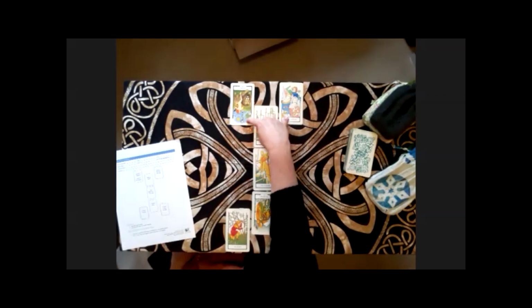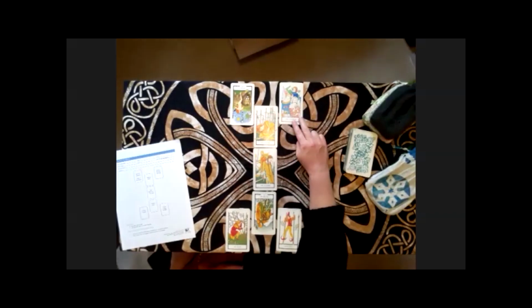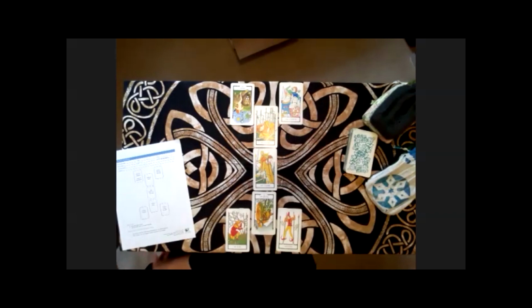The top two are the spiritual influences, and the one to the right, which is the Three of Cups here, is the greater of the two spiritual influences. It's a little more important. And so what do we get there but the Three of Cups? The Three of Cups, of course, is abundance, happiness and friendship, enjoyment, having a good time. And that's, I think, one of the things in terms of the spiritual influences around this career question.